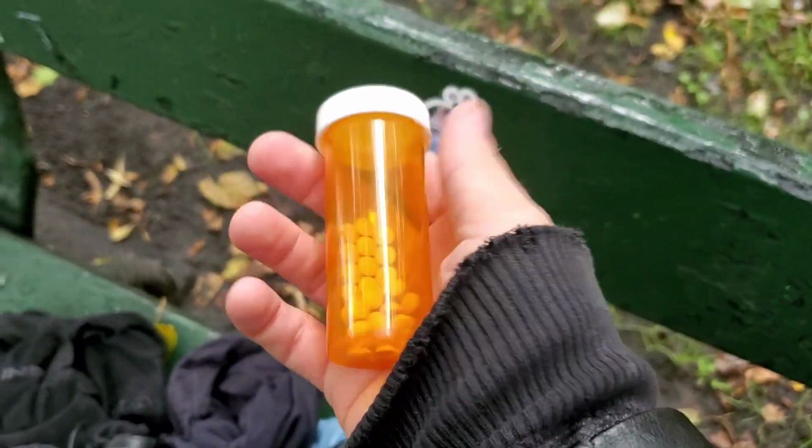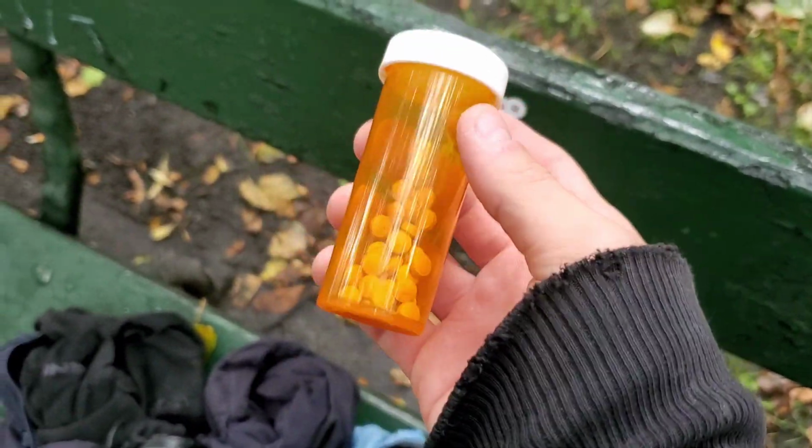Finasteride because I like my hair and I don't want it to run away. I'll pick that up later. And then up here we have toiletries. We have deodorant, toothbrush, toothpaste, razor. This is honestly super nifty.